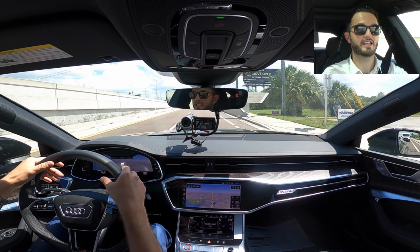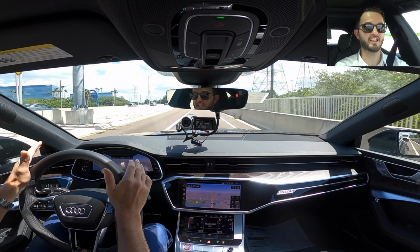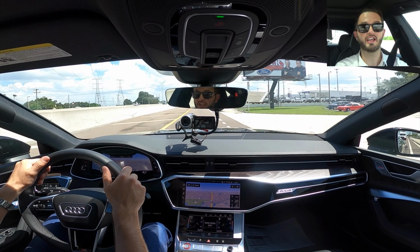And I mean, the steering, because of the fact that you got that S Sport suspension in it, just makes it even more nice in the fact that you got good brakes. You also have very good cornering capabilities.